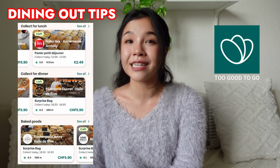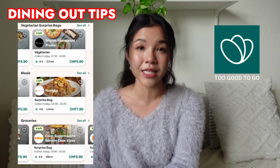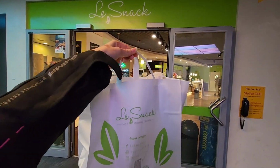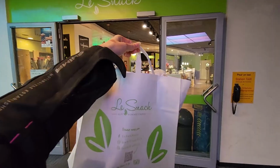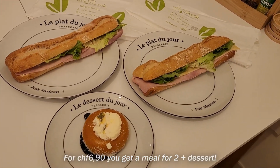Number 3, and the very last tip I'm going to give you for dining out, is to use this app called Too Good To Go. It is an initiative to reduce food wastage by restaurants, cafes and bakeries. What you do is purchase a surprise bag at a really cheap price, and they give you whatever they couldn't sell in time by the end of the day.